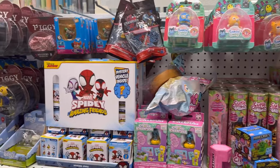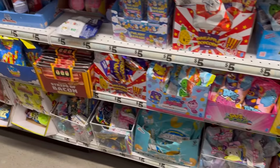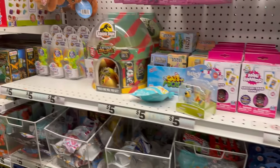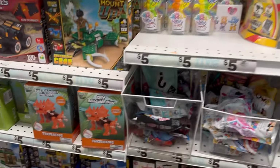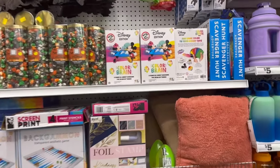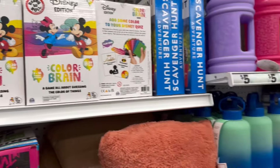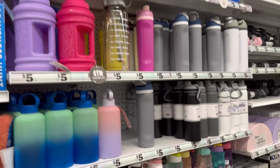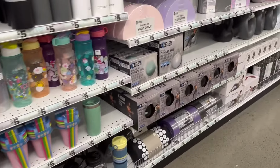And over here in the toy section, I just wanted to give you an idea of what kind of toys they have. If you need to buy for your child or buy for a gift, this is a great place to come. Because once again, everything is $5 and they have some pretty unique items, some name brand items. And then over here, they have some Color Brain Disney Edition brain games, which is pretty cool. And they have more jugs, jugs galore. I'm guessing this year is the year of the tumblers and the jugs.